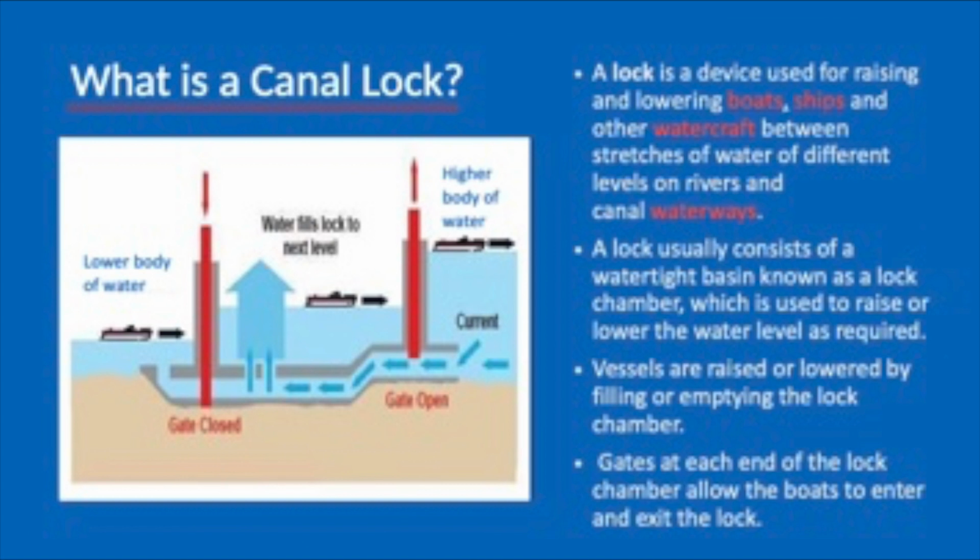Let's start by looking at this illustration. It shows how a lock operates. A lock raises and lowers vessels between portions of water of different levels. A lock contains a lock chamber where the water is raised or lowered. There are gates at each end of the lock chamber where vessels enter and exit the lock.